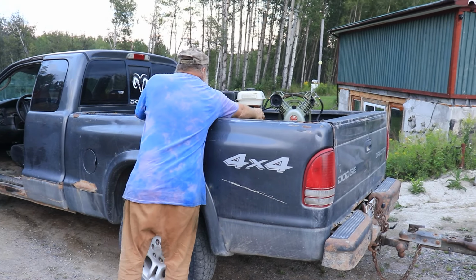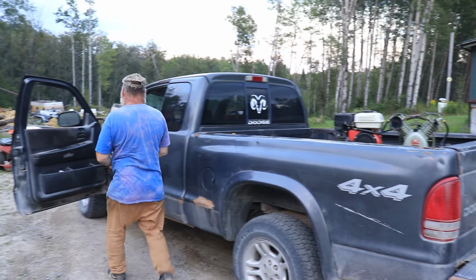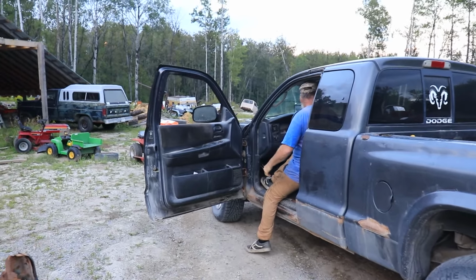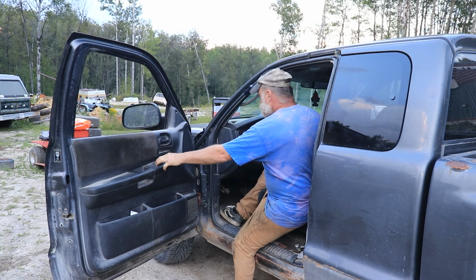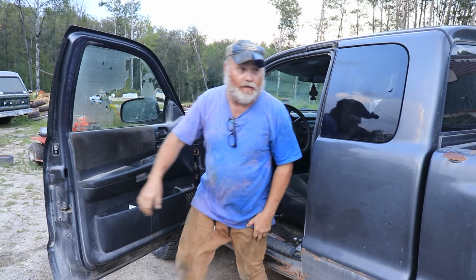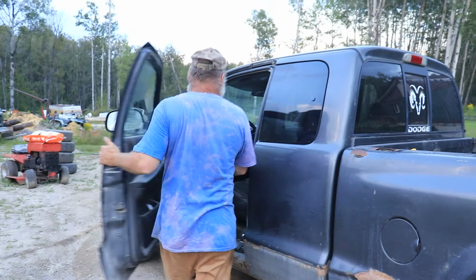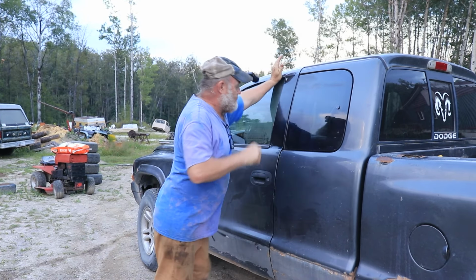Fuel off. I'm gonna roll up the windows on this thing too this evening, before I forget. Brother was good enough to lend it to me. I don't want to get it all wet on him. Alrighty. Don't need it running, do I? Okay, I'm gonna close this tailgate.